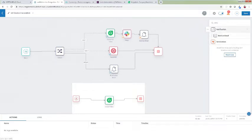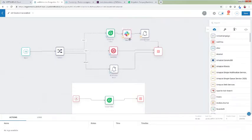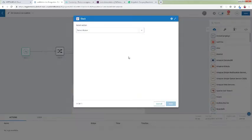So I've searched for specific connectors. I've dragged and dropped it onto the palette. Now configuring an operation for this particular account is really straightforward. I'll just double click this connector here, and you're brought through our really nice UI for managing and configuring your connections to different applications.